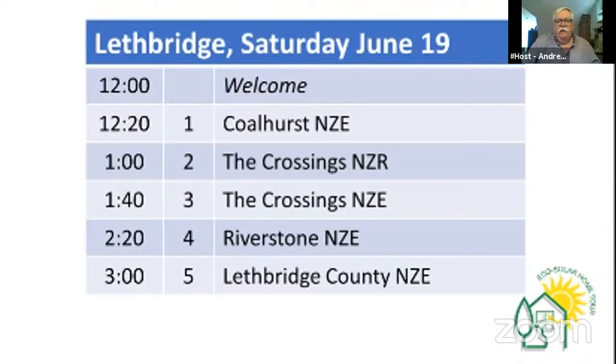Our first home today is in the Colehurst neighborhood. It's actually a separate town just outside of Lethbridge. It's just up to north and east of Lethbridge, and in that town we have a net zero energy home that we're going to be talking to the homeowner and the builder about today.